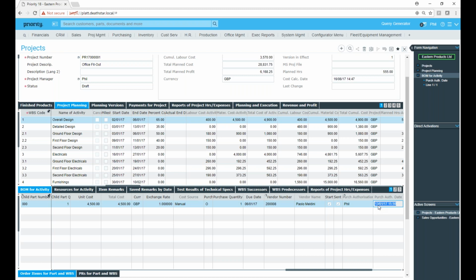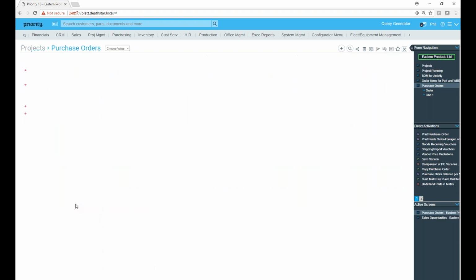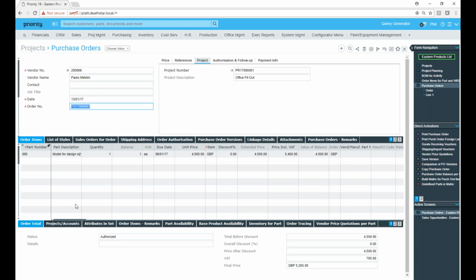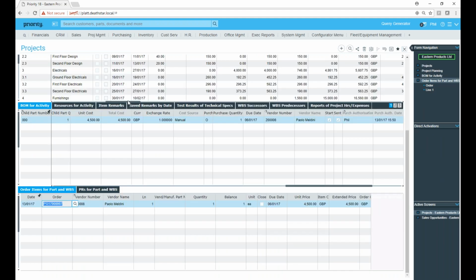So in this particular case, there was a purchase order that was generated and authorized, and I can come down to the lower level here and we can see what that purchase order is. There's a vendor number, purchase order number, and of course, using the normal free navigation in Priority, we can direct activate to that purchase order. And you can see here, the purchase order has been duly authorized by me in this particular case. Okay, so you've got complete visibility all the way through the process of everything linked with the project.